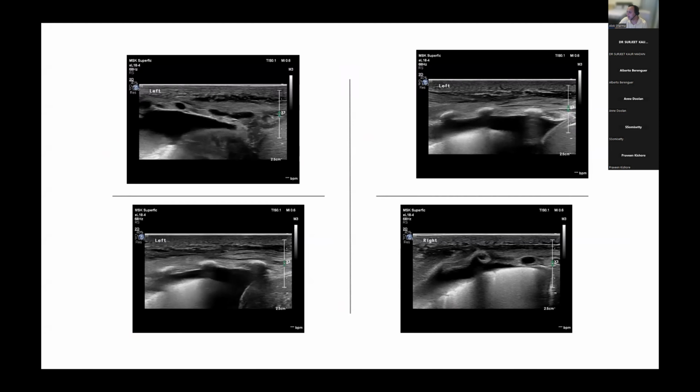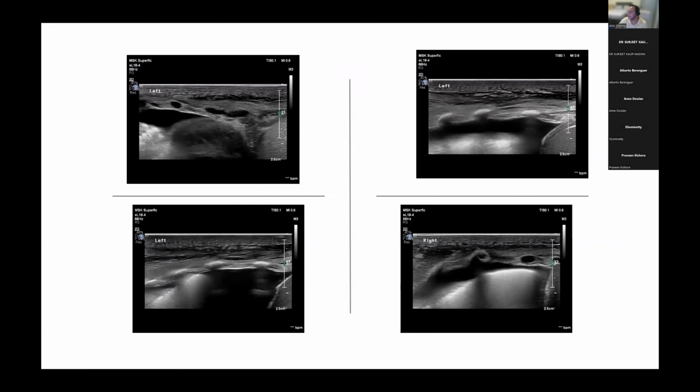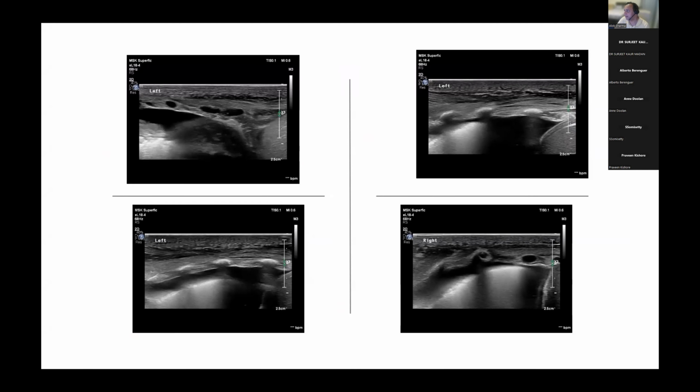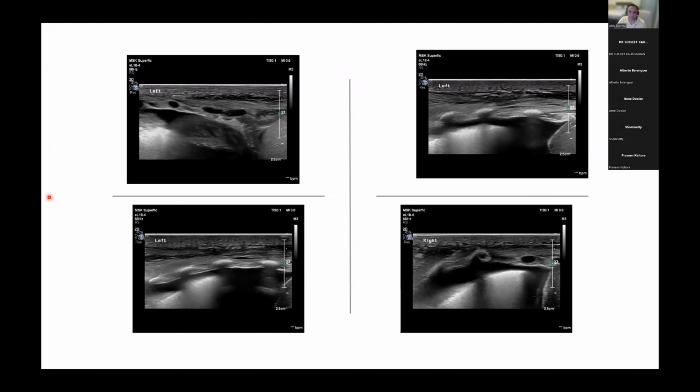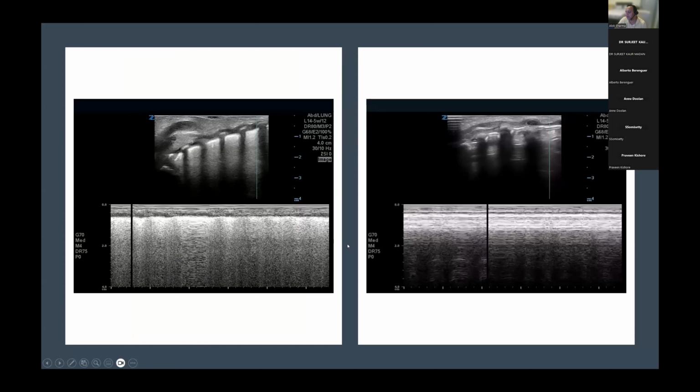This is just a diagnostic tap that was done on the left side in this baby. So our intention was not to drain everything. It was to do a diagnostic tap, and the baby wasn't very symptomatic. But again, the ability to do ultrasound really gives you a huge amount of protection in this particular situation.